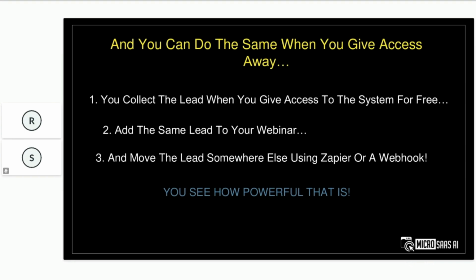So at the same time, if you decide you want to give these apps away, you can collect the lead. You collect the lead as you give the access to the system for free. Add the same lead to the webinar and move the lead somewhere else using Zapier or a webhook. So if you can see how powerful that is, it's super, super powerful.